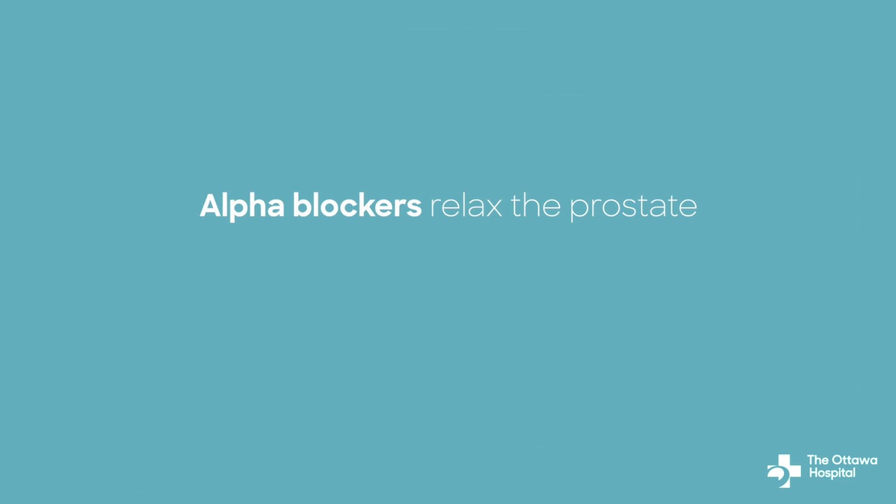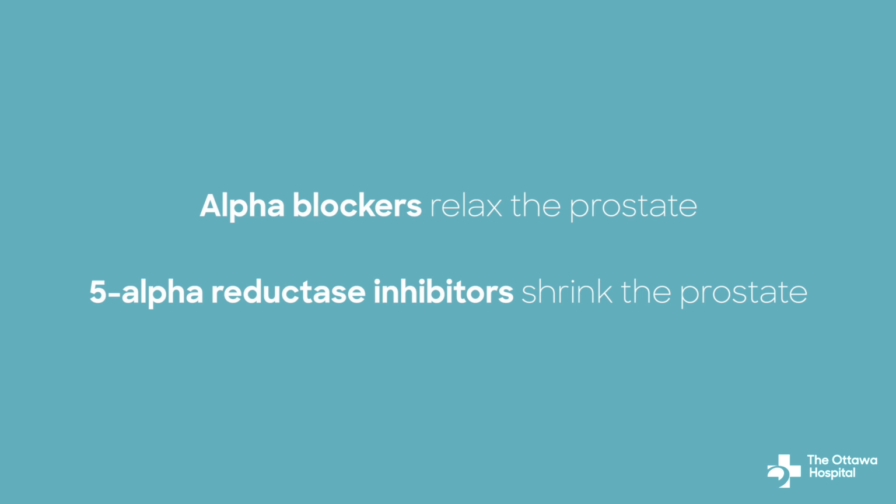Medication therapy is another option commonly chosen by patients as a treatment. There are 2 main types of drugs that treat BPH and work in different ways: alpha blockers, which relax the prostate, and 5-alpha reductase inhibitors, which shrink the prostate. Sometimes, multiple medications may be taken at the same time.